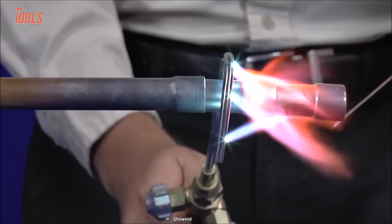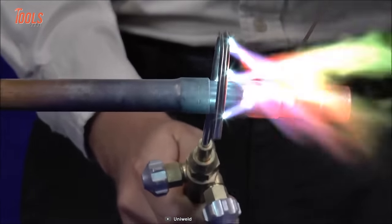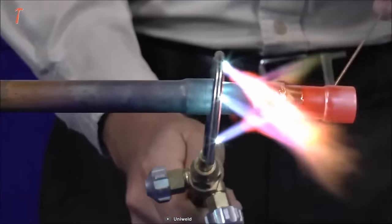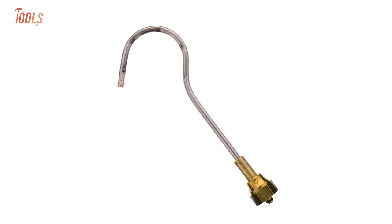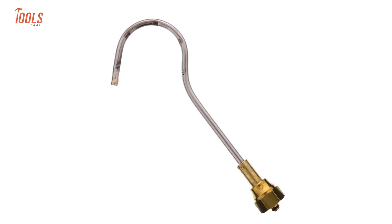But if you need to tackle larger tubes, no worries. This tool also offers a 9-flame design that can handle brazing up to 2-inch tubes. But what about durability? The MTF5 is constructed from high-quality stainless steel, making it both durable and reliable for even the most demanding jobs.